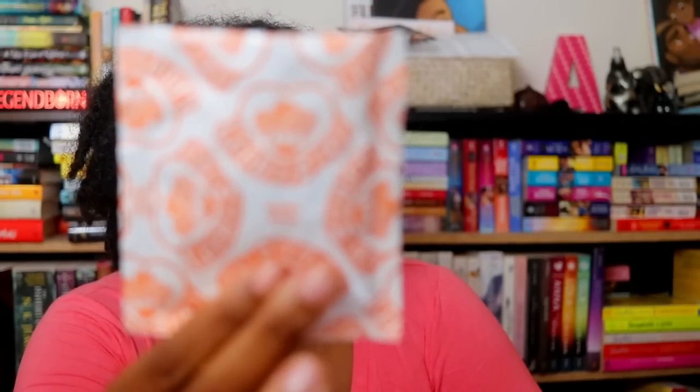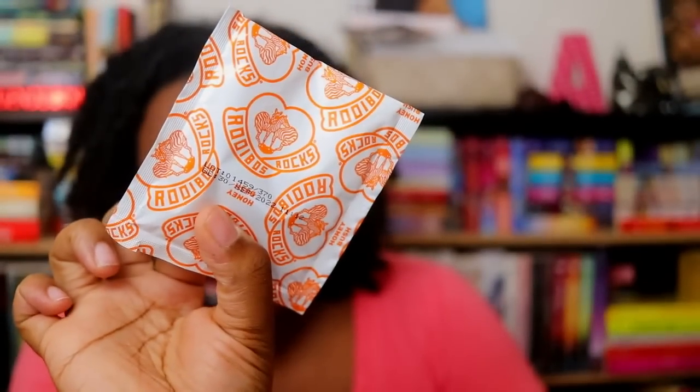So we're gonna go ahead and look at these. The first one that I have is, I believe, a Honeybush tea by Rooibos Rocks. I'm probably saying that wrong, but that packaging is really nice. And this one is a caffeine-free tea.